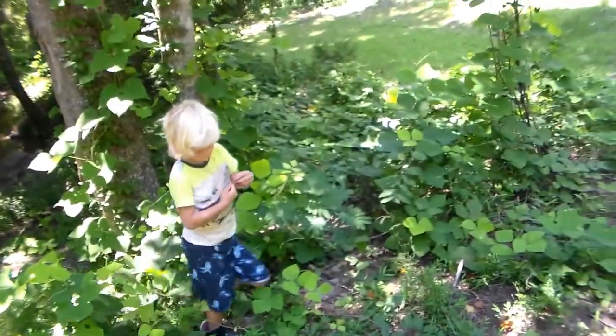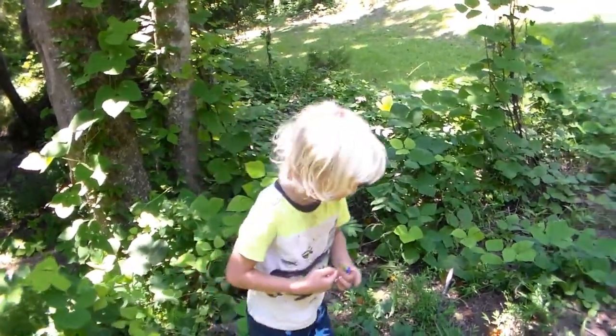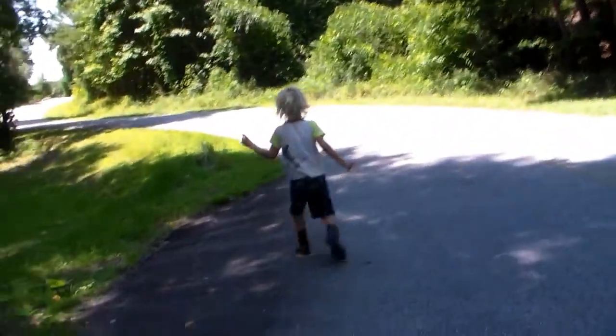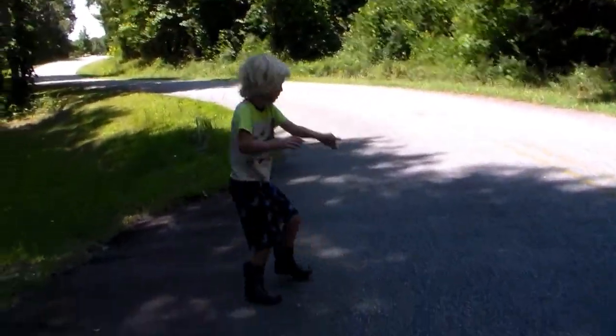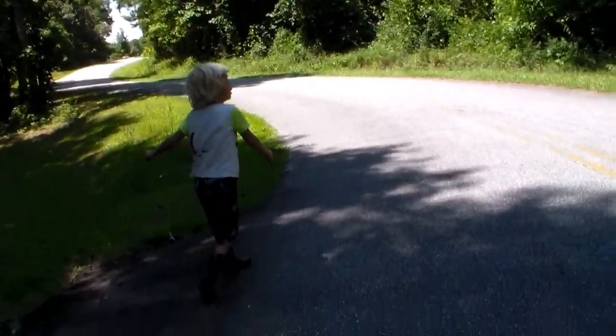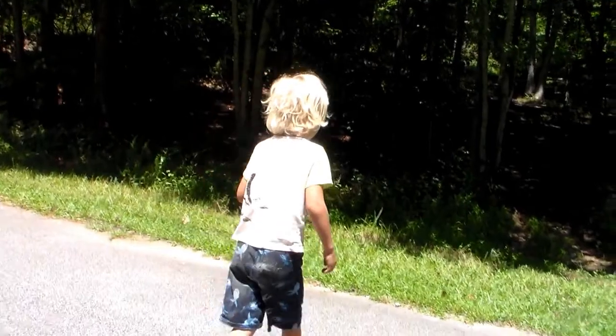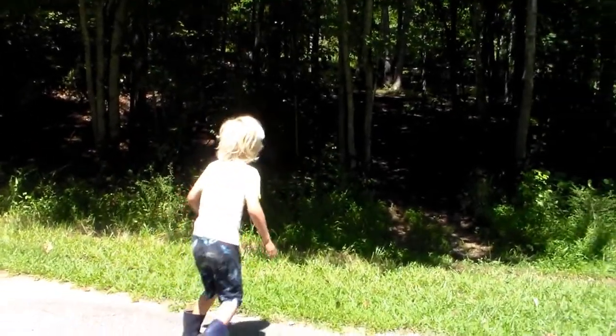That's a pretty flower, ain't it? Yeah. What color is it? Purple? No, blue. Oh, it's blue? Oh, yeah. Okay. So we off on another adventure, huh? What are you doing? Is there horses up there?